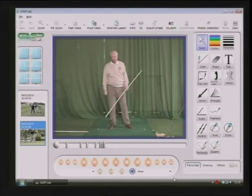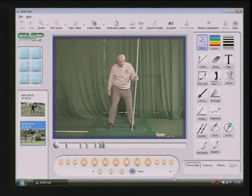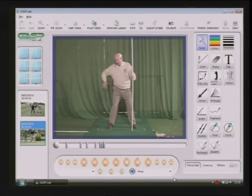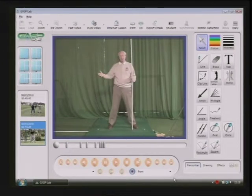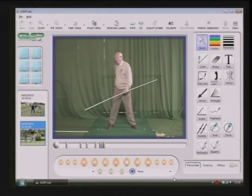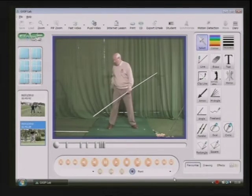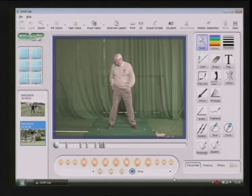One of the images that I use, it's quite a graphic image, is this. If you address the ball and imagine someone standing behind you with a chainsaw against your right hip, then what you will do is you will automatically turn your hip away from the chainsaw. I teach that to most people, and they pretty soon get the idea of turning the right hip away from the chainsaw. Or if you just hold your hand there, your hip turns away from your hand. Or if a friend stands behind with a club, then you can turn your right hip away from that line.